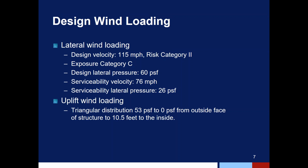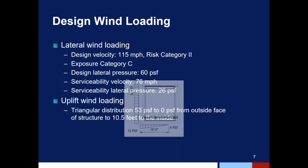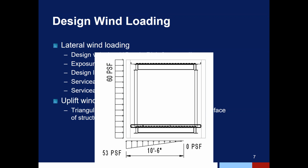The lateral wind load, as described earlier, was the variable linear load, and it had a maximum pressure of 53 pounds per square foot at the windward face and reduces to 0 at 10.5 feet in. The uplift wind loading combined with the horizontal wind loading produces an overturning moment that had to be resisted by portal frames and bearing connections located at each pier, which we'll discuss here soon.